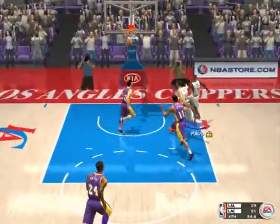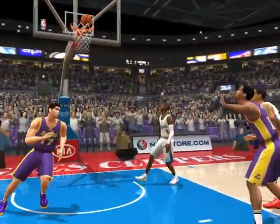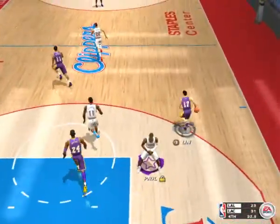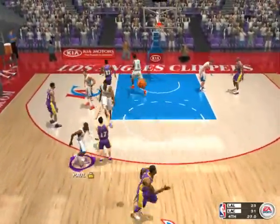Los Angeles runs the ball right back up court. They don't want to get drawn into a running game. But they're going to need to use their speed on defense, Bob. Block shot.